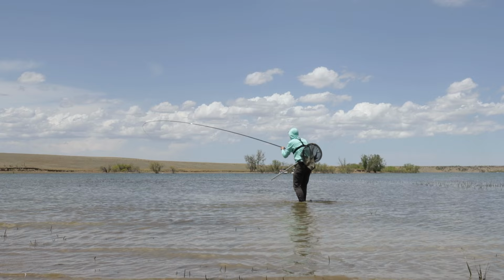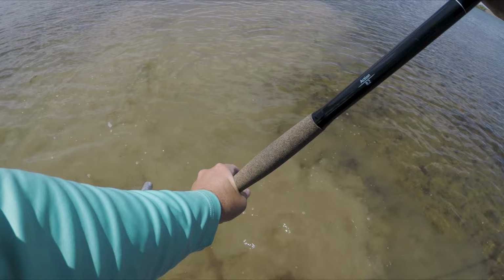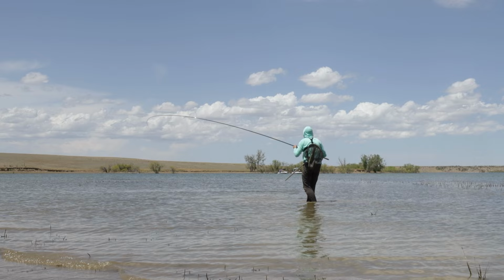He chased down that fly so hard. I took it away from him, let him catch up for a second, popped it away. Man, it's like I'm fishing for redfish. I mean, my hype level is high right now. This is awesome.